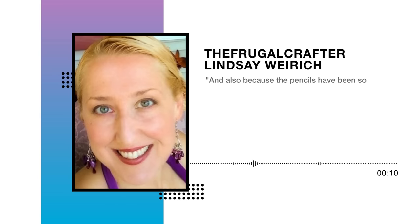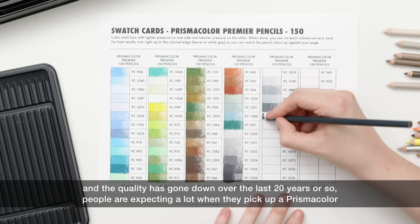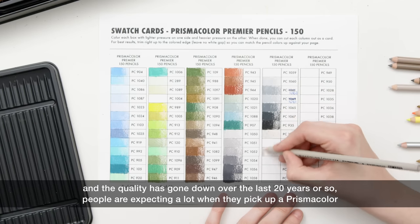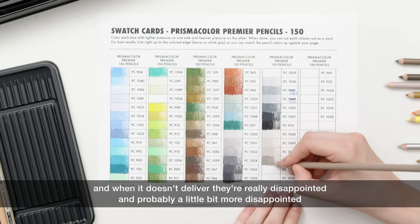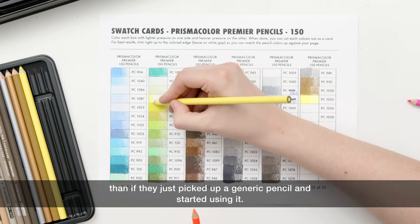And also because the pencil has been so hyped up and so popular over the years, and the quality has gone down over the last 20 years or so, people are expecting a lot when they pick up a Prismacolor, and when it doesn't deliver, they're really disappointed, probably a little bit more disappointed than if they just picked up a generic pencil and started using it.